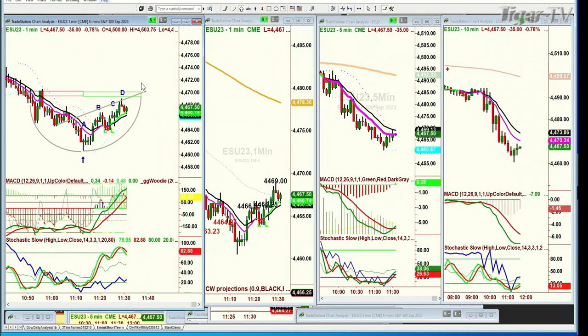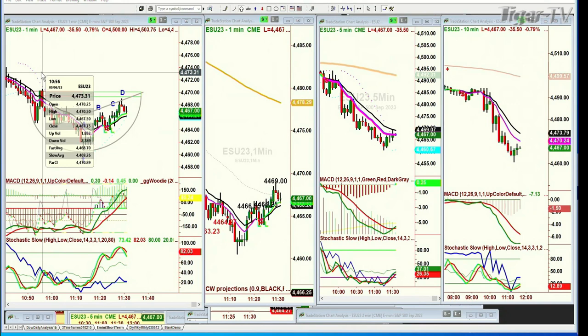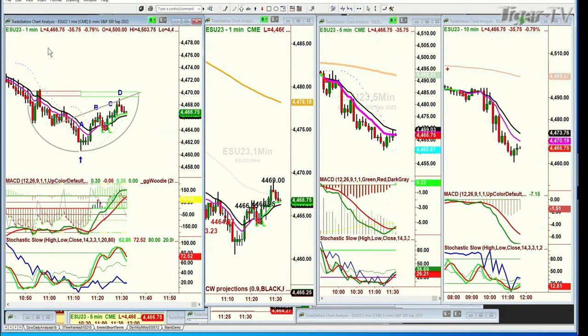And it says that by 11:37, as long as the 9 is holding above the 14, we should try to get to 44.79. Oops, sorry, 44.70.50. I'm not sure it's going to be able to do that, but that's what we've got here, and we'll see if that works. But you've already got to that peak D, which is the objective of a buy mode.